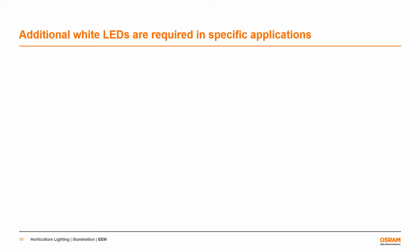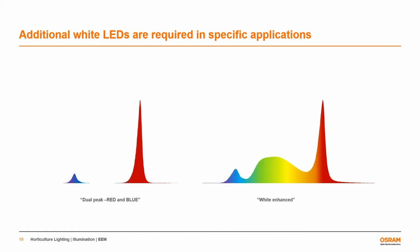Red and blue wavelengths are the engine for plant growth, but for some applications and specific plant species, green light is also required. In these cases, a white LED can be added to the spectrum. The use of white LEDs offers numerous advantages, but does come at a cost, which is efficiency. To still achieve a high system efficiency, it is necessary to fine-tune the conversion of the white LED. This is why Osram Opto Semiconductors engineered a new white LED for horticulture applications.